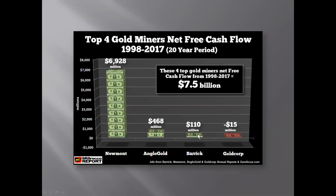Even though Barrick was the largest producer, Barrick had some very troubling years because of investing into mines that were very problematic. It impacted their capital expenditures and their free cash flow. But still, over that 20-year period, Barrick enjoyed only $110 million in positive free cash flow. Goldcorp actually lost $15 million.